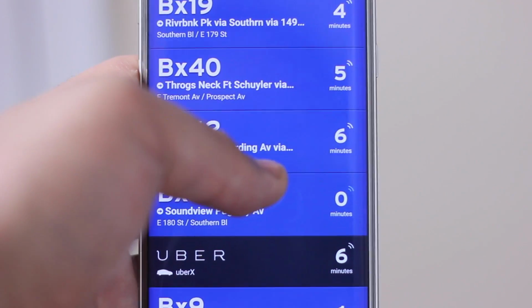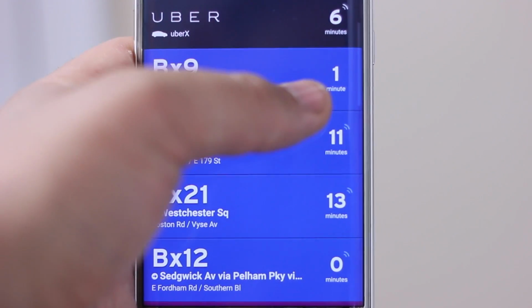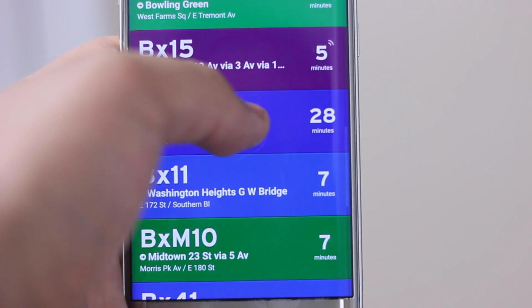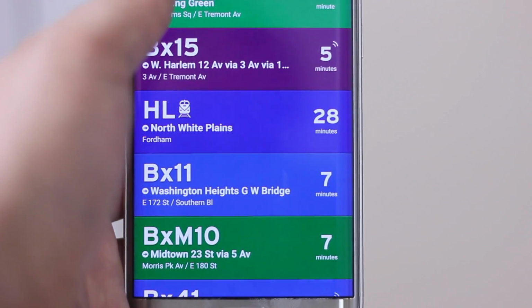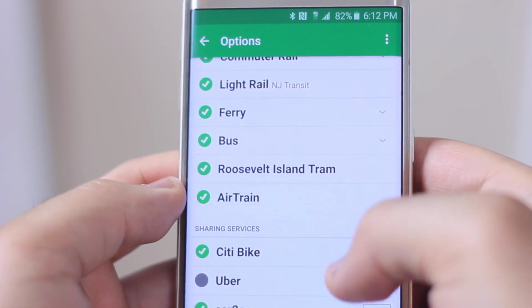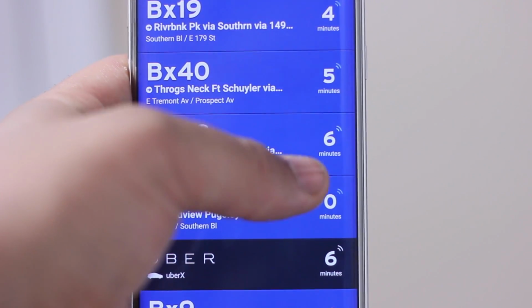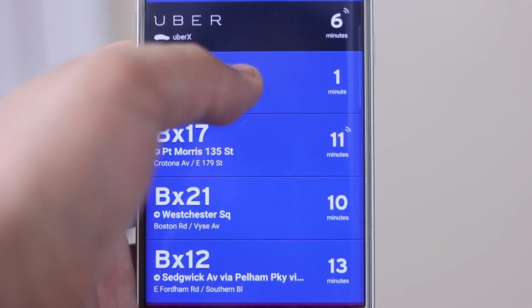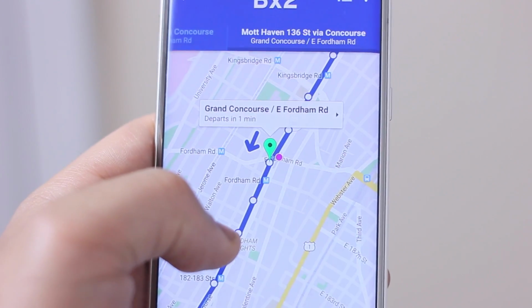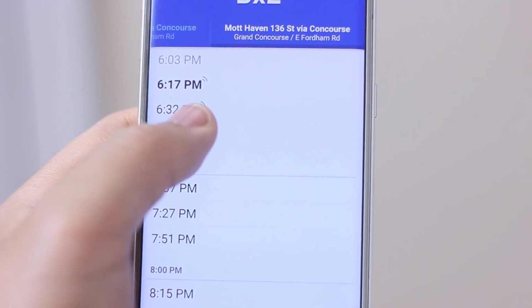This app pulls real-time agency information and displays it in the form of a radio signal, letting you know that it's a live feed. When it doesn't have this signal, then that means you're getting an ETA based on the city's agency time schedule. From experience, the live feed actually works. It's amazing, seriously. If you tap on a route, you can see exactly what stop your bus or train is at, as well as future times it will arrive.